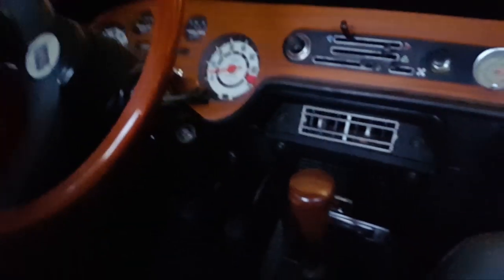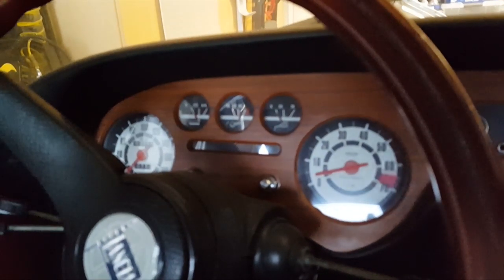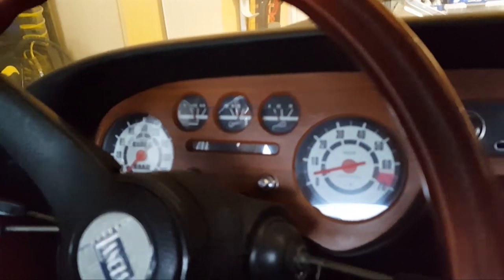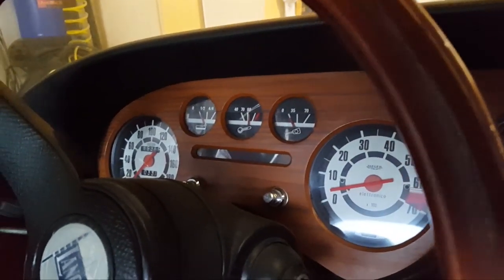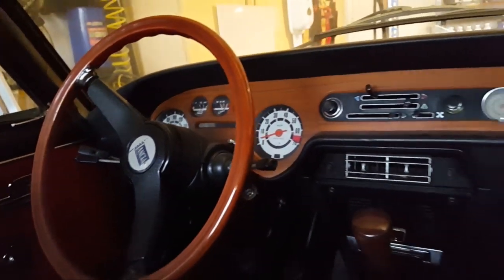Oh, well, it's Lancia. You need to sit in it. How familiar are you with Lancia? Not at all. Lancia is the Rolls-Royce of Italy. Rolls-Royce of Italy. And what year is this? This is a '74, so this was Lancia owned by Fiat, so this is not Rolls-Royce of Italy. This is Fiat of Italy. This is barely Chrysler of Italy.